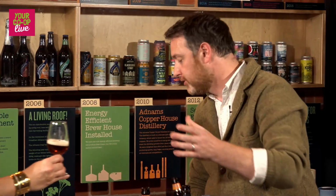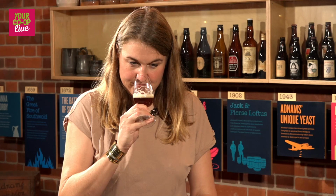Oh wowzers! Fuggles is actually, I think, having an anniversary this year as well. Lots of anniversaries, isn't it? It's not our anniversary, but the hop has got its anniversary as well this year. So Fuggles is one of the classic English hops. It has lots of herbal characteristics, a little bit of mint, a little bit of thyme as well, but very typically English in terms of that herbal note.